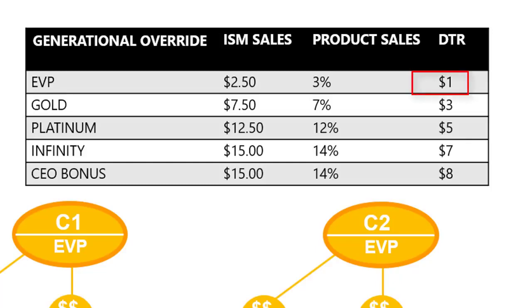EVPs are paid $1 Dream Team residuals per qualified income shifting membership in their super team. EVP Golds are paid $3 DTR. EVP Platinums are paid $5 DTR. EVP Infinities are paid $7 DTR. And CEO Bonus Associates are paid $8 Dream Team residuals per qualified income shifting membership in their super team.